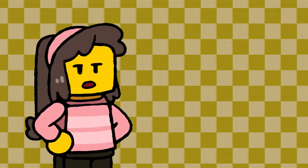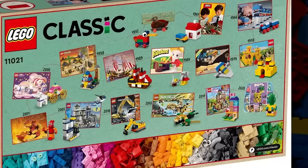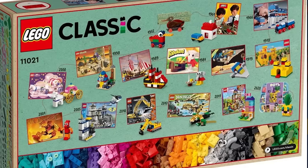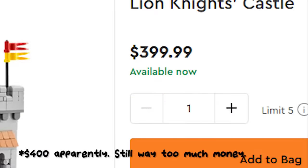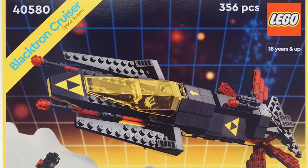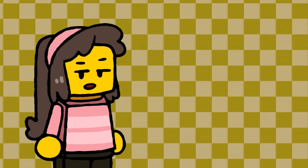This set rocked my socks, but it's kind of the only 90-year anniversary set I like. Actually, wait, I like that creator set. It has a Paradisa reference. The others, well, the Lion Knight's castle is really neat, but is also $500. So yeah, next. The other two were Forest Hideout and Blacktron Cruiser. Both gift with purchases. Okay, I'll make this quick because it's kind of off topic.